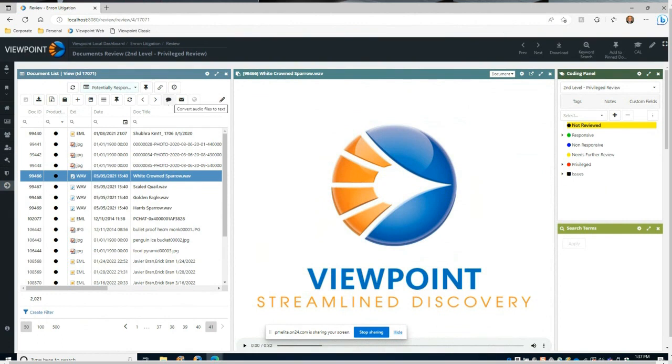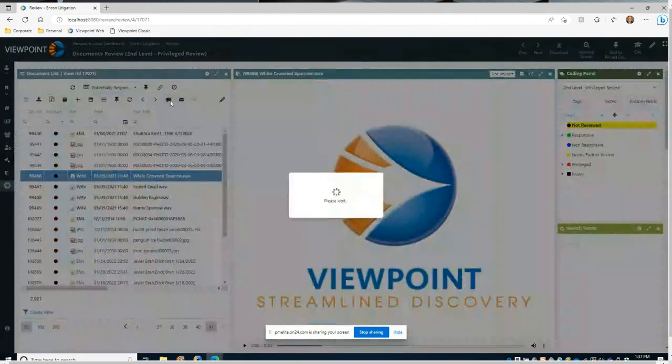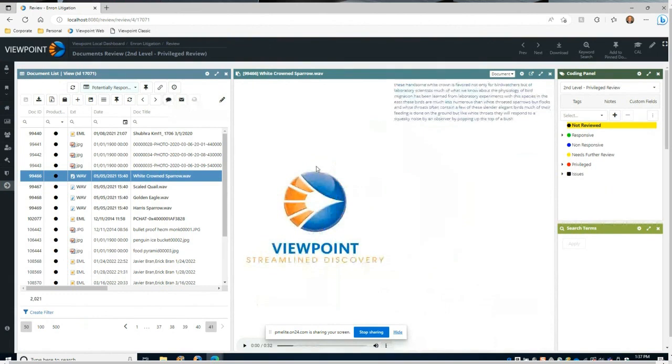So I come up here and click on Convert Audio Files to Text. And what we're doing is we're basically encrypting this file. We're sending it to the Azure environment where we're logging in with our Azure subscription. Azure's listening to this file, transcribing it to text, and it's sending the encrypted results back to Viewpoint, and you'll see that it just folded it here into the document viewer, right? So I can now read this document. I can search this document as well as listening to it. And you can even jump straight to certain sections of the document.